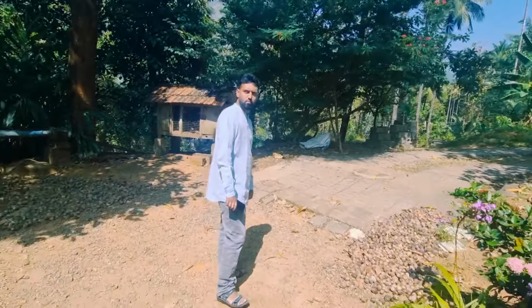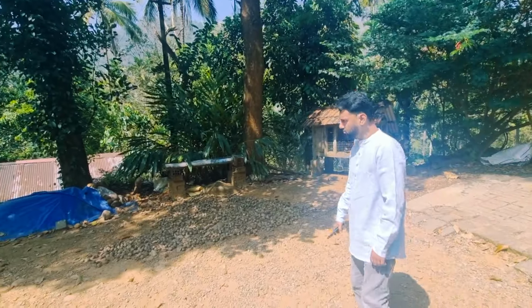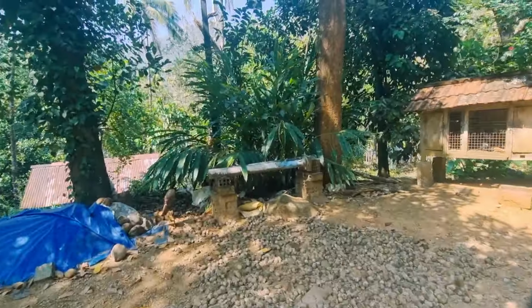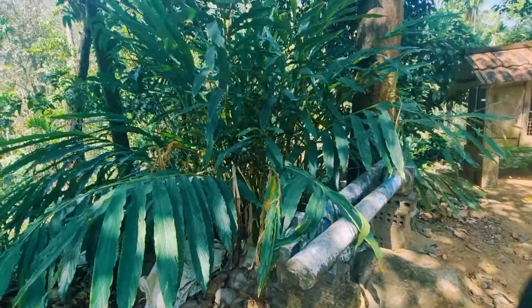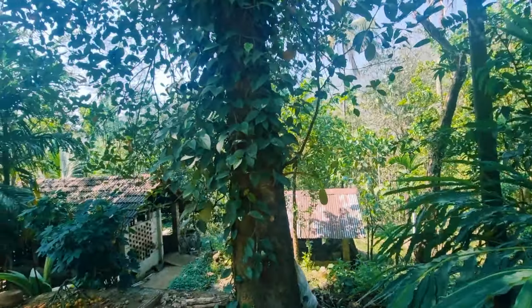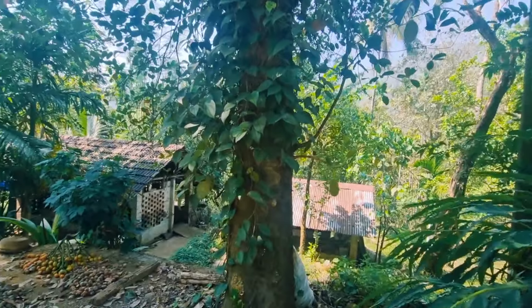The weather is so lovely, guys. Oh, that's a cardamom, right? Is it cardamom or ginger? Cardamom. This is cardamom. Look at this, guys. This is a cardamom plant, not a tree, a cardamom plant. Wow. And this is black pepper. I can show you guys very close.